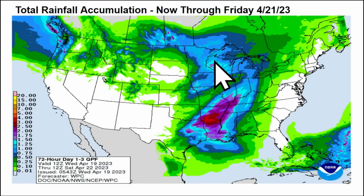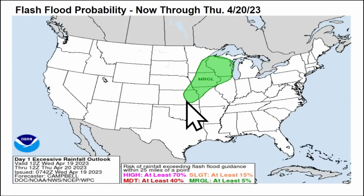Decent amounts of rain up into the upper Midwest, Wisconsin, getting into eastern portions of Minnesota, Iowa, and then down toward the Kansas City region. Those areas could see 1 to 2 inches of rain through the end of this week.